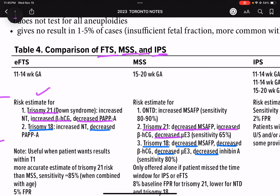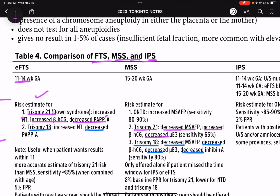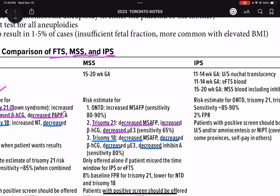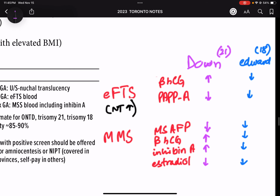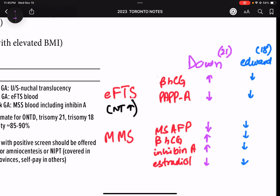In the EFTS, the enhanced first trimester screening happening at 11 to 14 weeks, what we measure is nuchal translucency, beta HCG, and PAPP-A. And in our maternal serum screening, which happens around 15 to 20 weeks, we go for maternal serum alpha-fetoprotein, estradiol, beta HCG again, and inhibin A. So there is a little cheat code. I've summarized EFTS as beta HCG and PAPP-A, and MMS as maternal serum alpha-fetoprotein, beta HCG, inhibin A, and estradiol. Nuchal translucency is supposed to be increased in both of them.